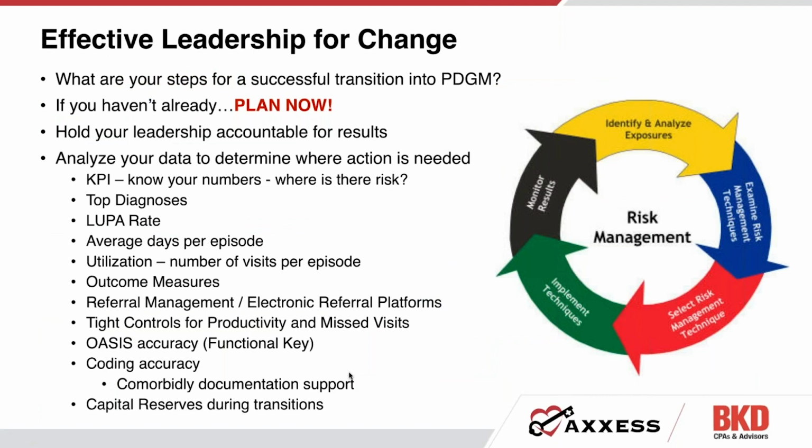So what are your steps for a successful transition into PDGM? If you haven't already, plan now. There's still some agencies who have not given any thought to PDGM, which is quite frightening to me, considering the amount of change that's going to happen. You want to hold your leadership accountable for results. Meet with your leadership regularly. Watch your timeline. Have you completed a gap analysis on your agency? You want to set your goals and adjust them accordingly.